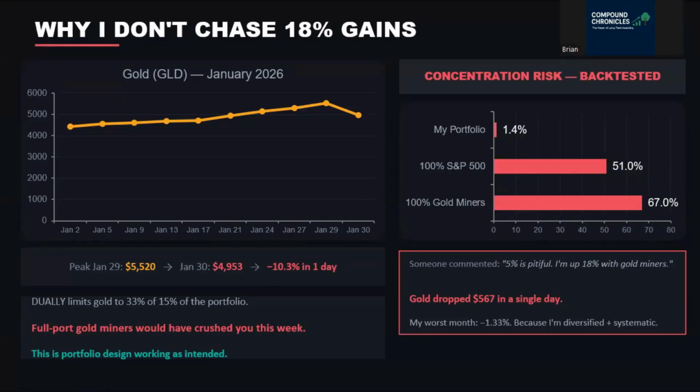But yeah, this comment came before the 10.3% one-day move in gold, which is still up pretty solid. You can see the peak was around $5,520 on January 30th. It dropped down to 49.53, which is about a 10.3% negative pullback in just one day. If you put 100,000, $1 million in something like this, sure, you can say you're bragging, you're up 18% for the first 3 weeks of the month, then you lose a 10.3% haircut.